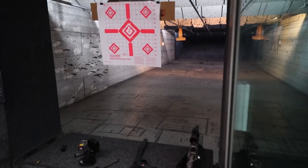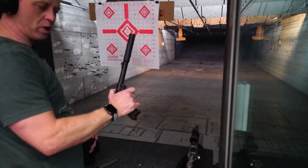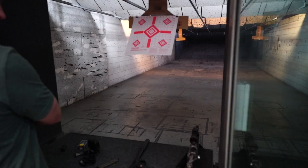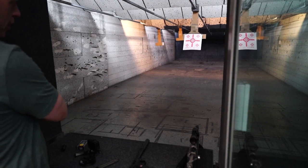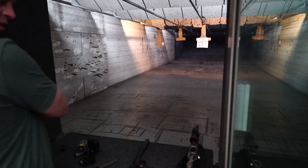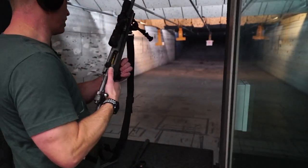So let's do a little bit of 308 standing. We've run the suppressor, played with that a little bit. I just want to shoot my 308 a little bit while we're here. It needs to be zeroed again, which is something you need to do on a regular basis. A lot of people will buy the equipment and then never zero it again, so I'm not sure where it's gonna shoot. But I guess we're gonna find out, right?